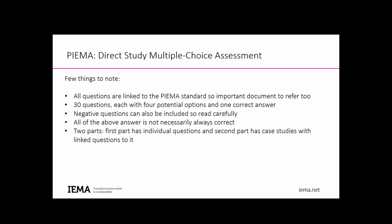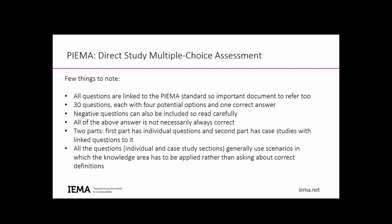Within the multiple choice assessment, there are 2 sections. In the first part, they've got individual questions with all the 4 options. And then the second part of the assessment has got case studies where you have to read through the case study in more detail, and then there'll be linked questions to that case study. So there might be 4 or 5 questions linked to that case study at the beginning. So you'll need a bit more time to read through that case study and then answer the questions linked to it. So 2 parts: first part individual and second part case study based.